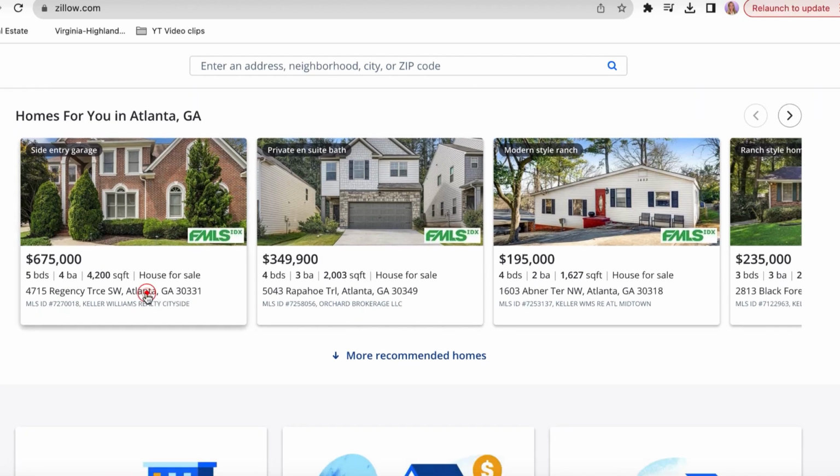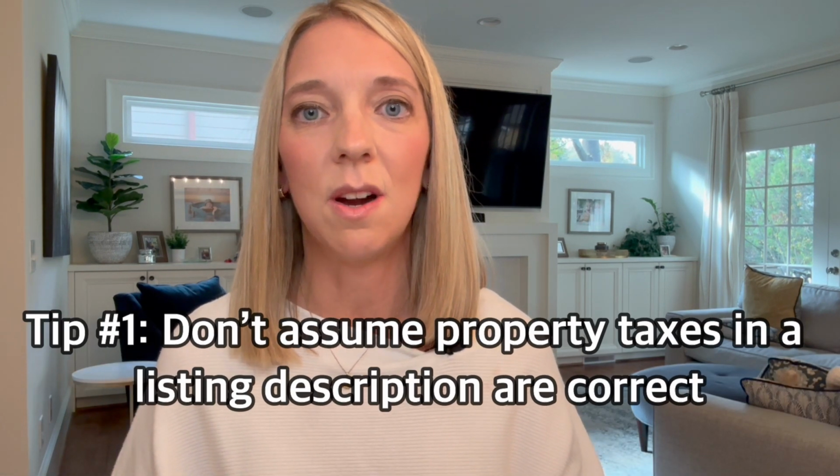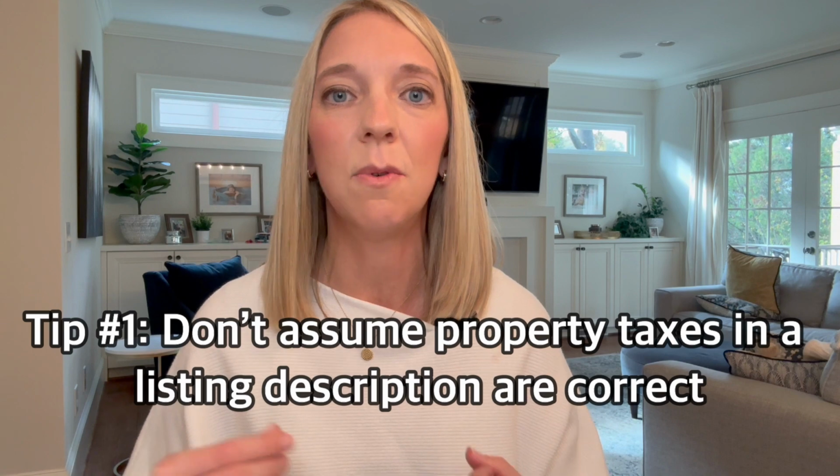Now, a couple of tips when you are out looking at homes online on Zillow, or if you're searching homes with your realtor like me, you may be looking at the property taxes, and don't assume that those are listed correctly in the listing details, because a lot of agents put in the listing information and they just let the system auto pull up the property taxes. This is not always correct, because sometimes it's only pulling the Fulton County and not the Fulton County plus the city taxes, etc. So never assume the property taxes are right. You can always go look up the property taxes for a specific address in the property records online.